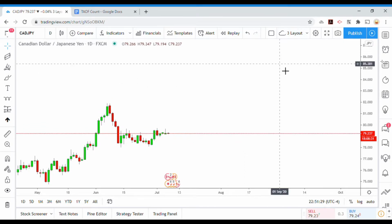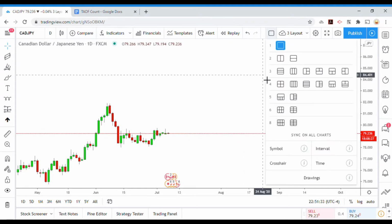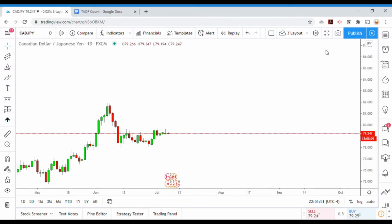We'll get out of the replay mode there. Of course, up here at the top, you have the option to change your layout. So you can do a 3 chart layout, 2 chart layout. You can do 6 charts. You can do all kinds of things. You can go in and you can link them. You can link symbols. You can link crosshairs. You can link times and intervals. All kinds of stuff there. So that's all really cool stuff.